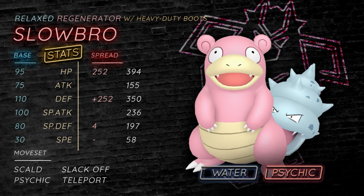We have Relaxed Nature as well. That way we have the slowest Teleport, so we can actually Teleport out in front of other Slowbro. And the way Teleport works is it's a -6 switch, so it's really good because I get to see what my opponent is going for, and then I go for Teleport. And then we do have Slack Off for the longevity.